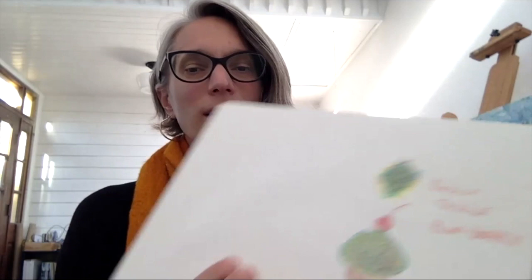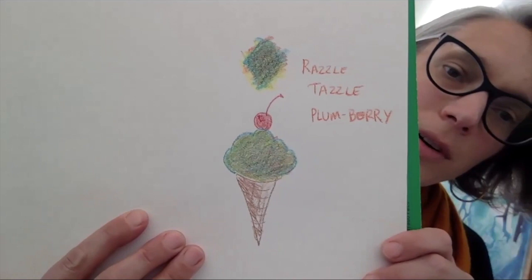Give them a name. For my new color, I used these three crayons. First, I colored down this blue, and then some yellow, and then, not this one, this one, and then a little bit of orange right on top. So I made this color here. You can tell it's a mixture of all those colors, and it's called Razzle Tazzle Plumberry. And I made a Razzle Tazzle Plumberry ice cream cone.